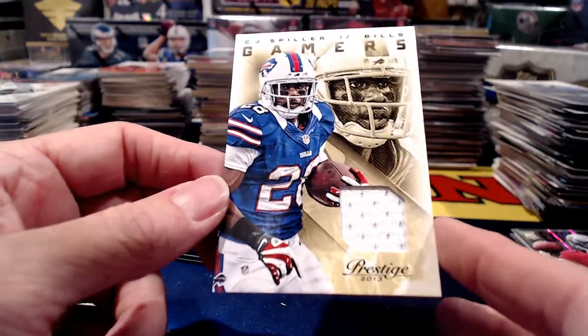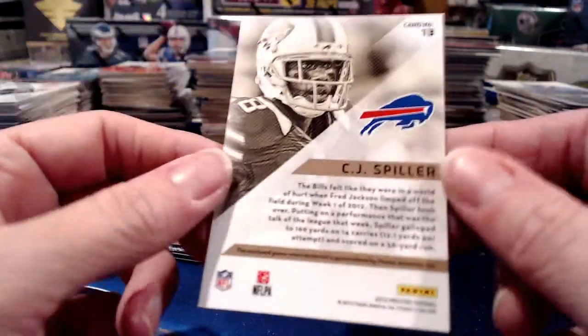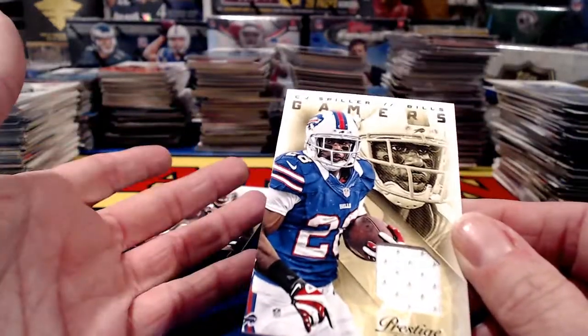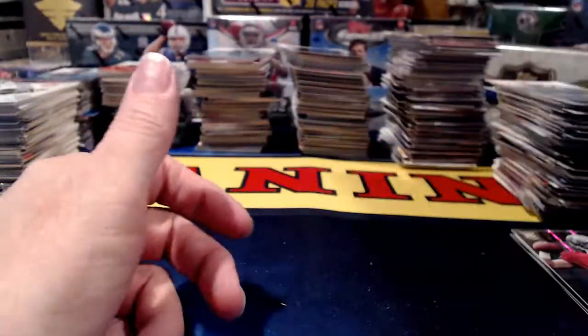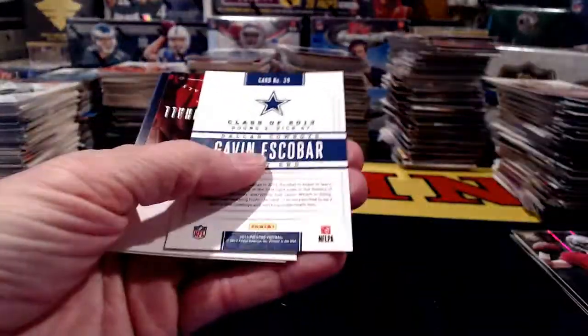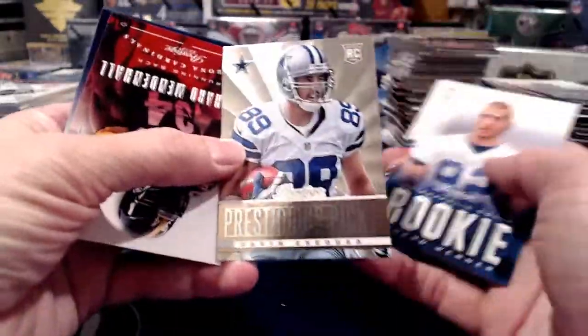CJ Spiller for the Bills, with a little teeny tiny piece of material down there and a white piece of material. Like, come on. If you're going to give us just one color, why couldn't I have at least had the blue? That's all I'm saying. I mean, the uniform is predominantly blue. So how we get a little white piece of material had to be out of the middle of a stripe or the middle of a number or a letter or something. I'm like, come on. Work with us. Show us a little love. Give us the blue at least.